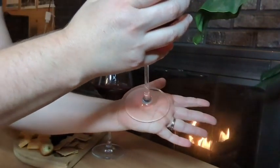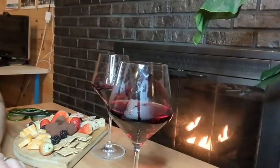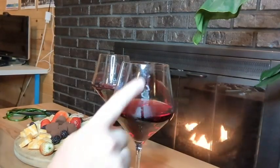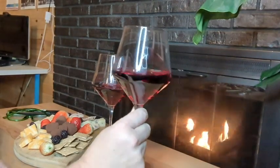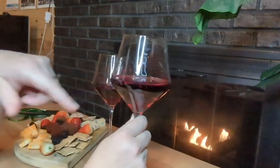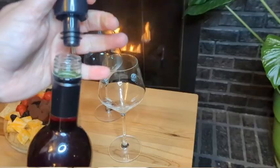So you can see it is almost as big as the palm of my hand. So it stands up really well and is really sturdy. I love the shape of the glasses. It just is a little bit extra. And I think this is a perfect line to fill them to, so you know what a good serving size is.